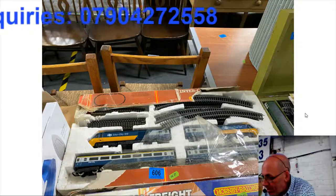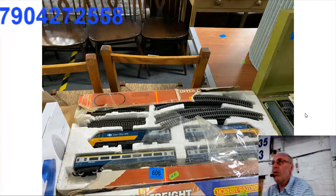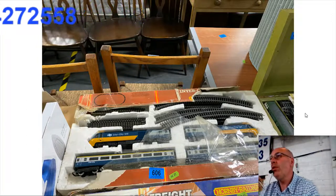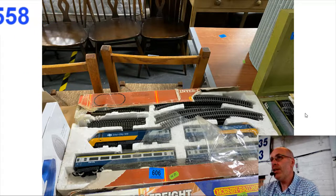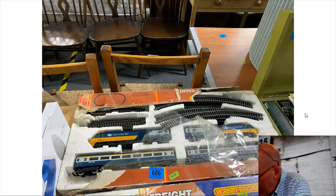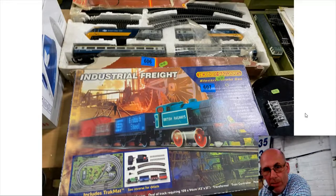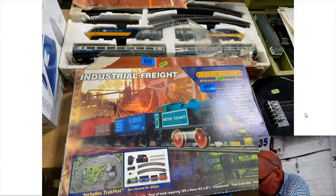Train set. It's a nice lot, this one. And I'm straight in at £20 bid. £20 bid, 22, 24, 26, 28, 30. I'm out. 30 on bid, 32 anywhere. £32 anywhere on this one. Selling this one away then at £30. £30 to number 1863. And lot number 607 is the Hornby Railways Industrial Freight train set there.